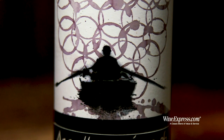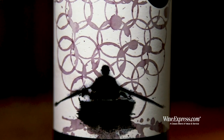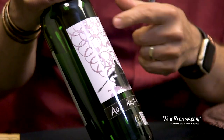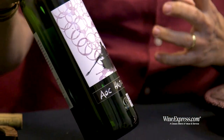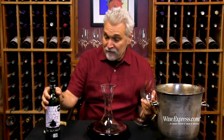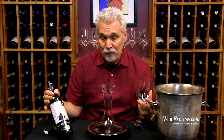He uses these stencils. And then he's got these wine stain, wine glass rings, right? Creating this kind of big background that the man is rowing into. It's a sort of funny, sort of ironic, but certainly a very unique label for this Cru Bourgeois Bordeaux.